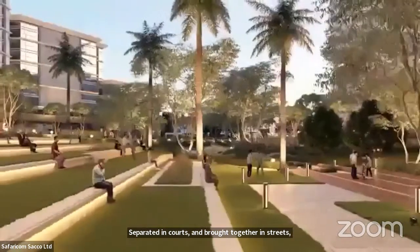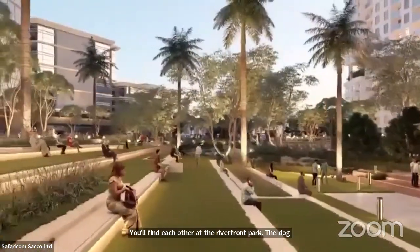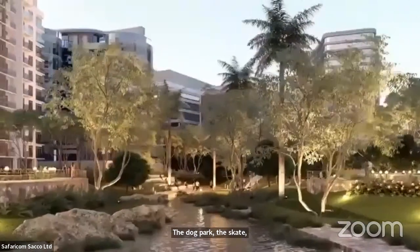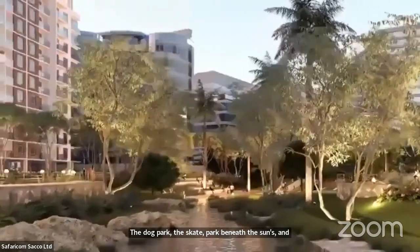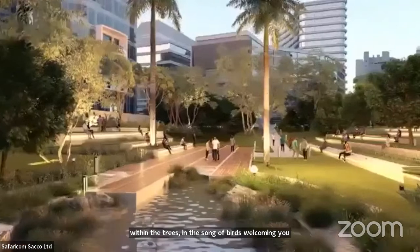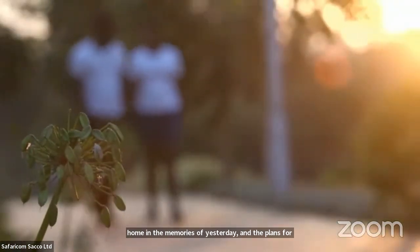At the courts, you'll find each other at the riverfront park, the dog park, the skate park, beneath the sunset and within the trees, in the song of birds welcoming you home, in the memories of yesterday and the plans for tomorrow, in our connections with the world and each other.